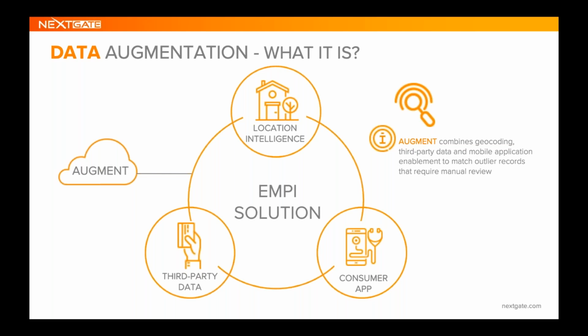So again, that's how we're trying to add additional data to add value, not only to improving the matching through third-party data, but also to adding location intelligence and validation of addresses, etc.